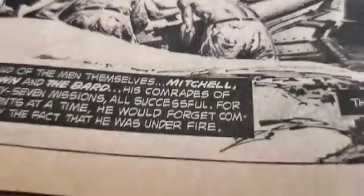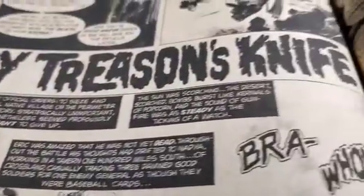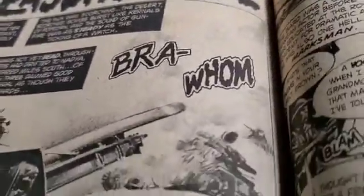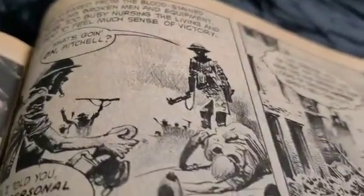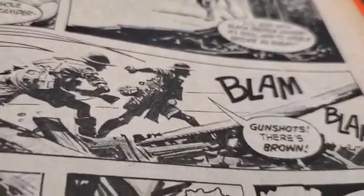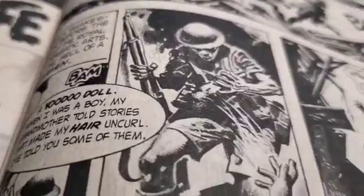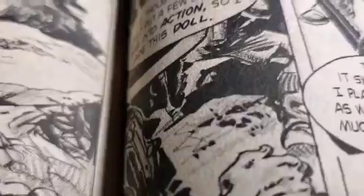Once again, the artwork is absolutely stunning. By Treason's Knife. Let's just see, this is another story here that puts us back into the wartime. The strange and the macabre. I see a voodoo doll. Fantastic.